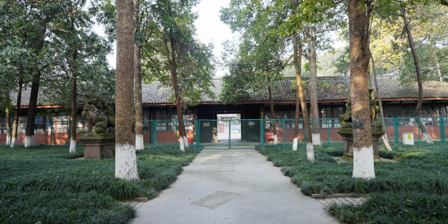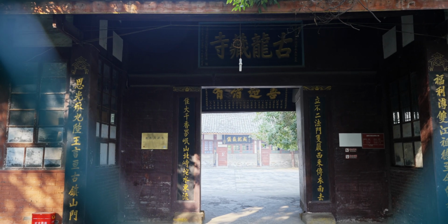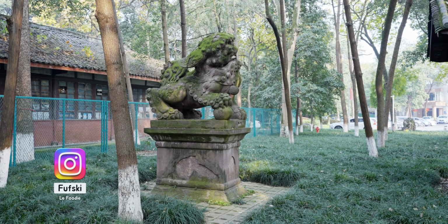Next, I am at Longzang Si. This is a temple dating back to the Ming Dynasty, at least the structure that you can see from the back. There are also two lion statues in the courtyard. It's not currently open, so I can only take a look from the outside.